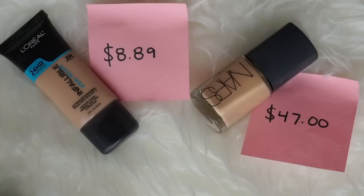All right, so I now have foundation on both halves of my face. This is the lower end side, this is the higher end side. I don't see much of a difference. I feel like the lower end one did blend a little bit easier than the Nars. I always have to put a couple layers on the Nars and really blend it in, so that's a plus. The shades don't match perfectly, but try to base it on how the makeup looks, not a perfect match between the sides.